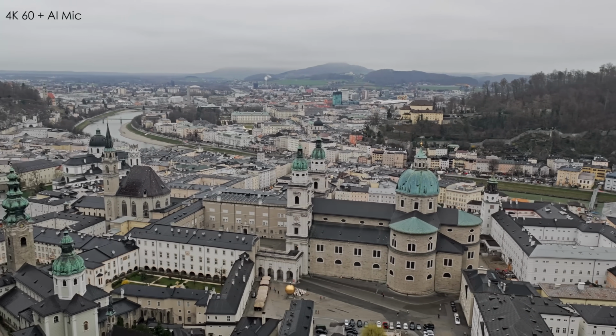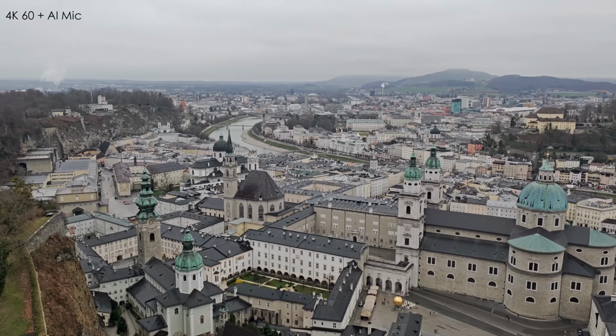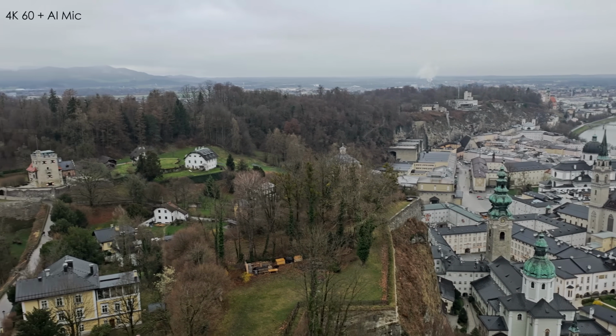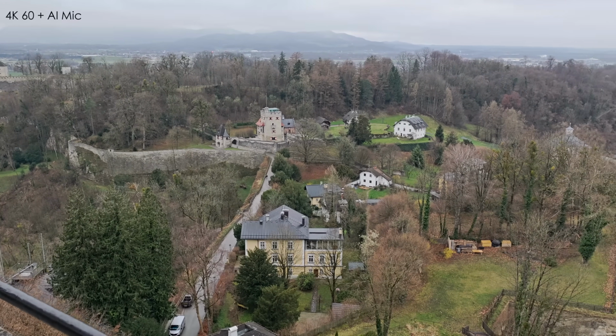On the back camera, we're still shooting in 4K 60 FPS, but this is with Dolby Vision turned on, so it should be getting the full range of colors in the scene. Right from the display, I can tell that it's quite natural.